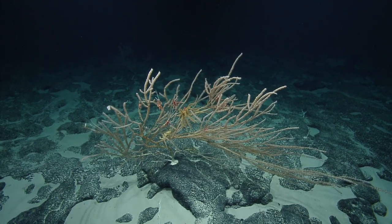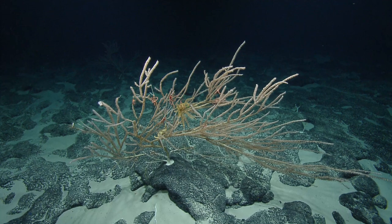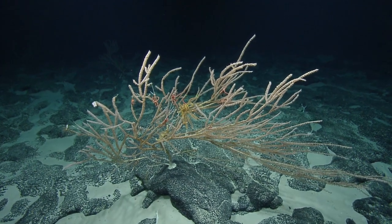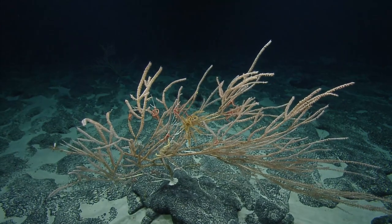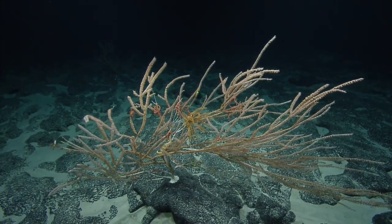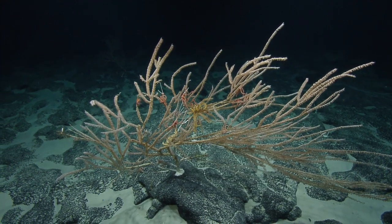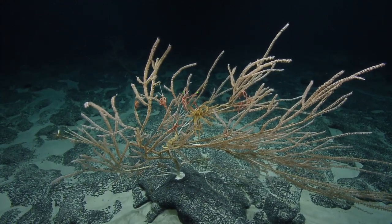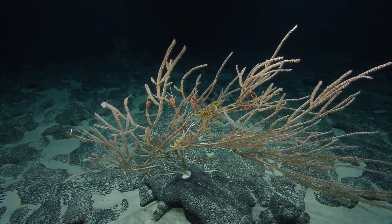Getting up here on the flat top of the second peak here. We're not quite to the very, very top, but we're certainly in where it's starting to flatten out a little bit. We've got 1, 2, 3, 4, 5, 6, 7 brittle stars, 1 barnacle, 1 or 2 feather stars. Bridge nav. All right, great. Thank you.